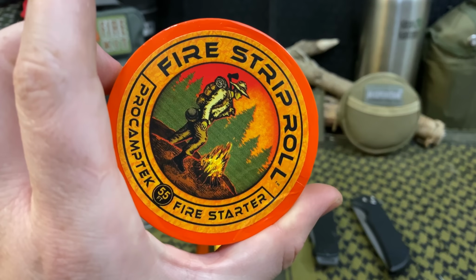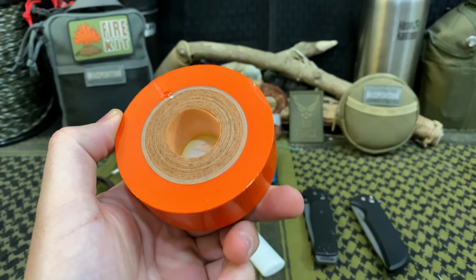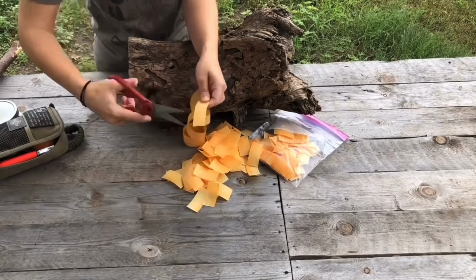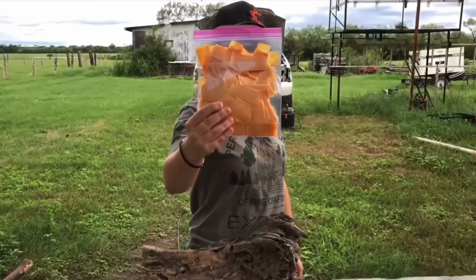But that's what a full-size strip of fire strip roll is. It's like 55 feet long. It's super crazy. This can make me like 320 fires, which is absolutely nuts, and each fire lasts like 45 to 60 seconds, which is way more than enough if you go ahead and build your fire properly and have your kindling and your tinder ready to go previously.